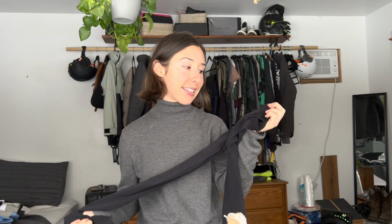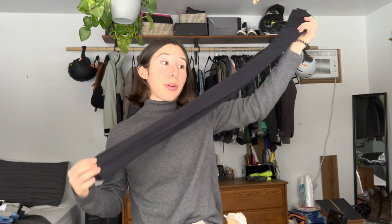They're supposed to keep you warmer than a regular pair of tights. I've already worn them underneath pants, and yeah, I probably will be wearing these a lot more. They're thinner, so they're nicer to wear underneath things so you don't feel super bulky.